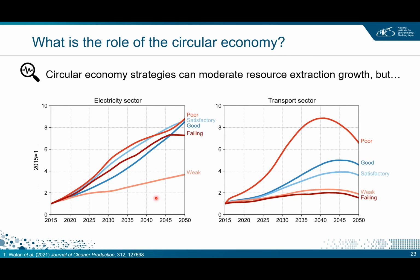And here again are relative changes in resource extraction in each region with different levels of resource governance. And what we can see is, again, at least a sevenfold increase in resource extraction is inevitable in countries with poor resource governance, even if circular economy strategies are fully implemented.